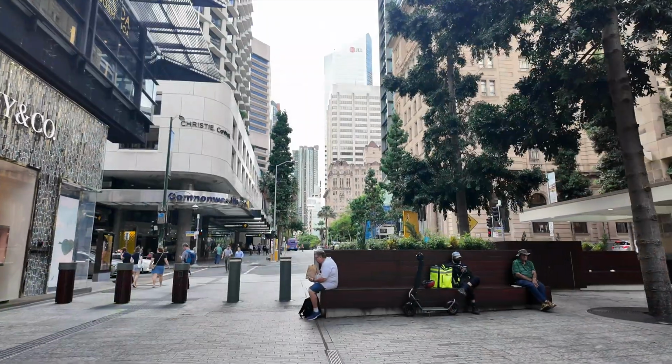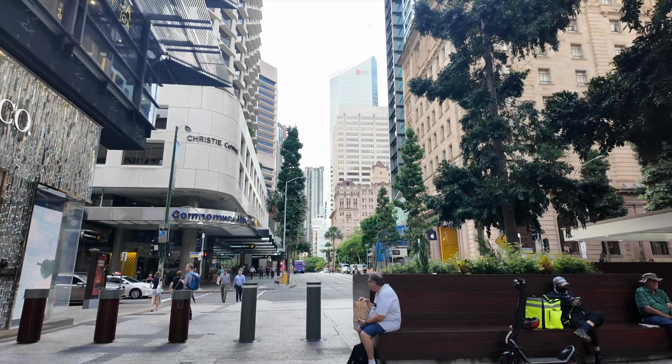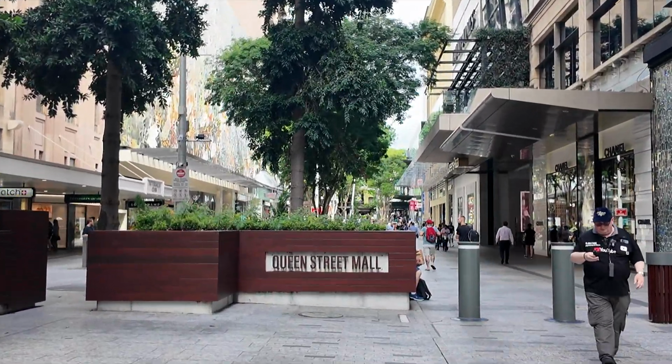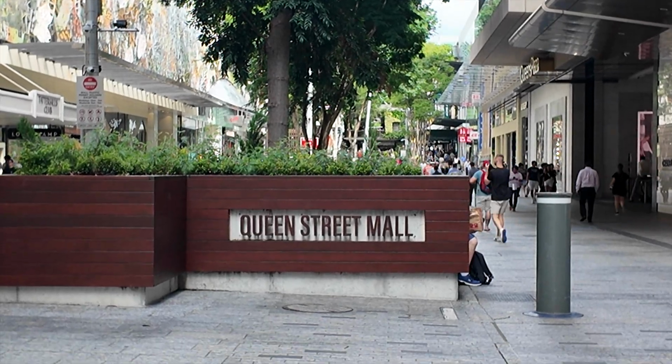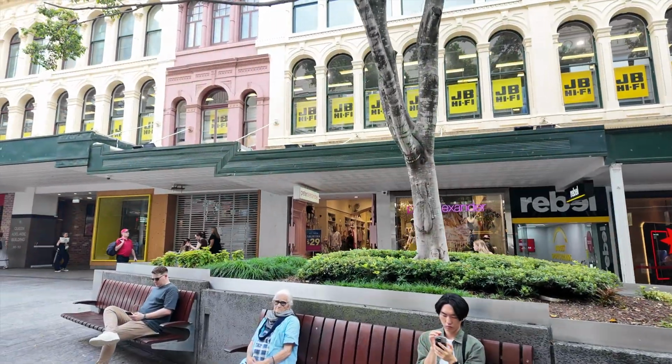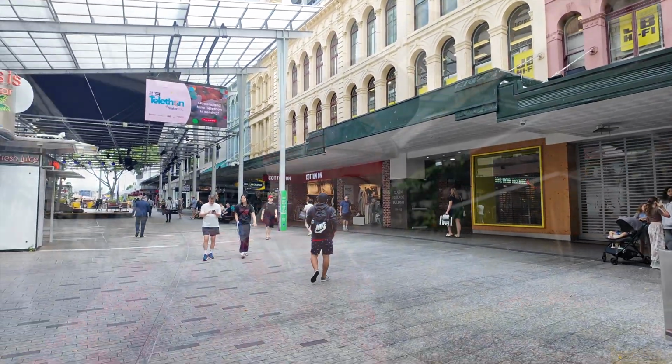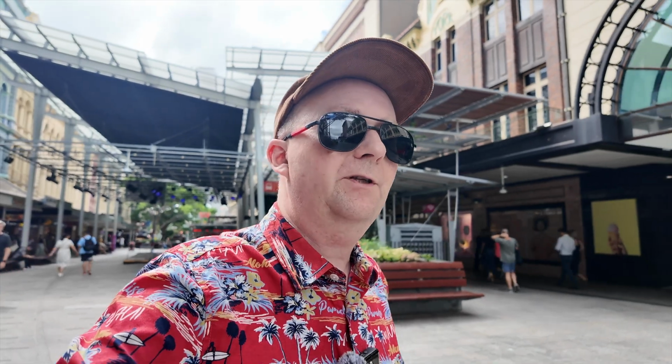At the far end of the mall, and we're approaching Edward Street. And there we go, we're at the northern end of the Queen Street Mall. Just loving the old style buildings here on the Queen Street Mall. All them years ago, shopping here in Brisbane, and I think I bought a brand new digital camera, thinking it was the best thing since sliced bread when the digital cameras were coming out. But now you've got the iPhones, which are just absolutely awesome.